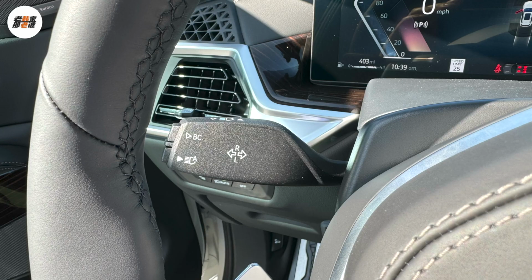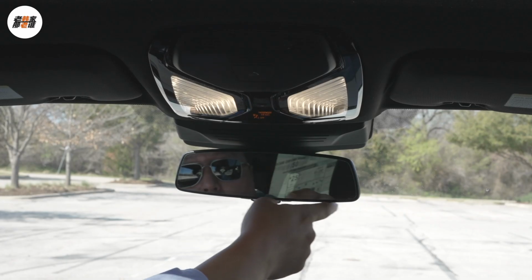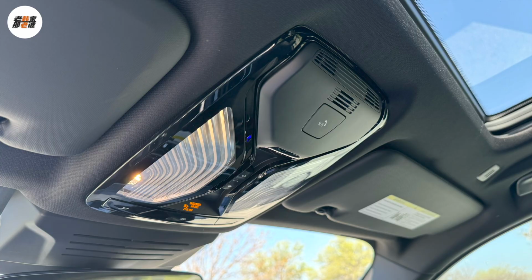Lights with auto on-off and auto high beam function. Front wipers with rain sensing. Auto dimming rearview mirror. 3 garage switches. Still no glasses case or panoramic mirror. This part is the same as before.